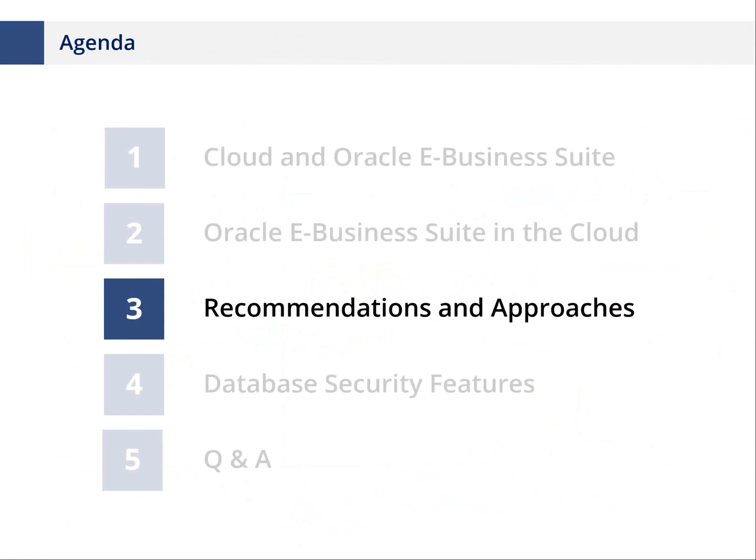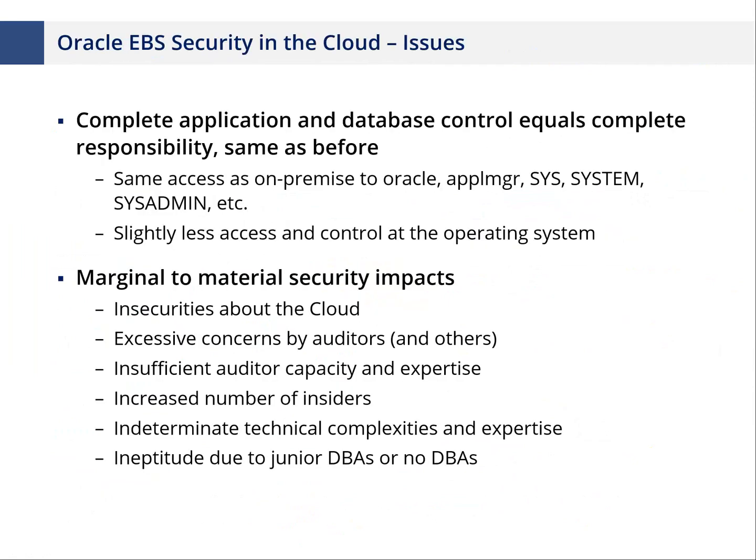So we're now talking about what are some of the recommendations? What should I be looking at when I'm actually moving to the cloud? When we're talking about Oracle Business Suite in the cloud, I still have complete control of the application and the database. Unless I sign up for a managed service offering, I am still the DBA. I am still running sysadmin. I'm still logging in as Oracle. I'm still logging in as Apps Manager.